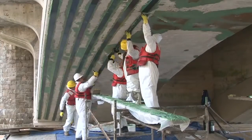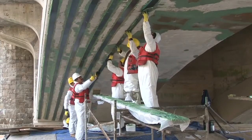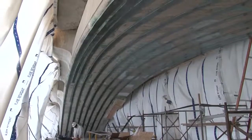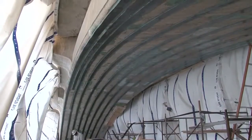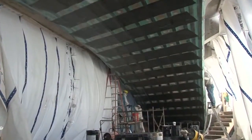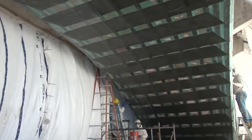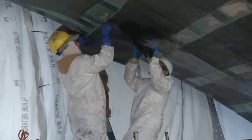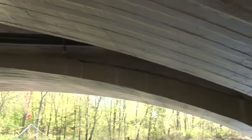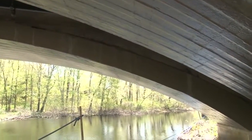The entire bridge needed complete strengthening, and Carbon Wrap determined that they would wrap long laminate strips placed approximately 18 inches apart along the length of the underside of the span. They would then use the Carbon Wrap flexible fabric to wrap across the width of the underside of the bridge and up around the sides of the structure. The entire structure was then painted and tested by the Rhode Island Department of Transportation.